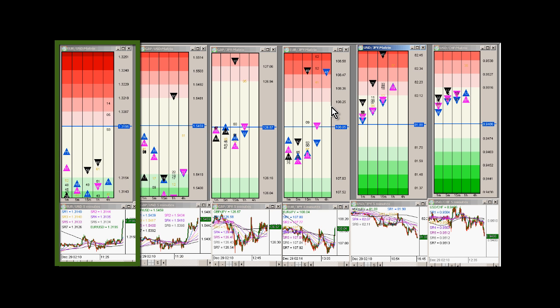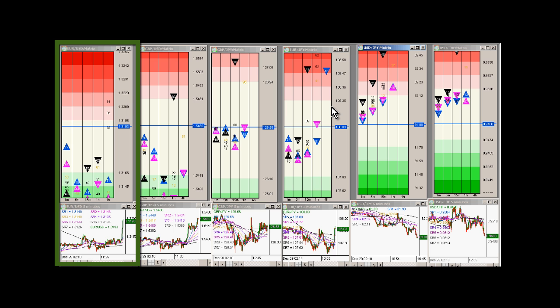As soon as you guys get a chance though, once you're up, I'd say 4, 5, 6 points, either take your points or put a break even in place. Just got to be careful with these fresh breakouts of these dollar pairs.